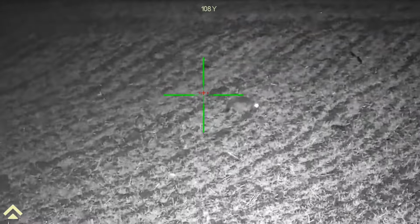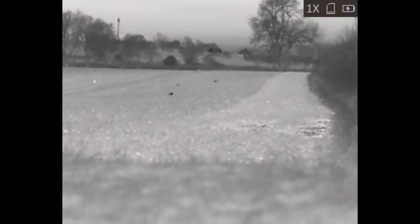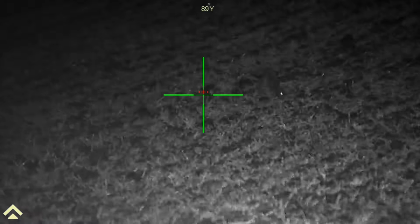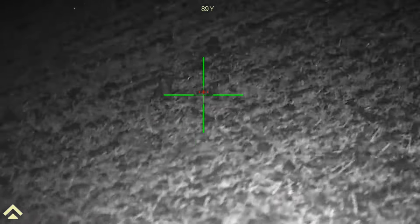After that second rabbit was shot, I did notice that the third rabbit that was to the far left hand side had made its way over, probably to get to the safety of the hedgerow to the right hand side, but it pauses and stops and it's just taken out.